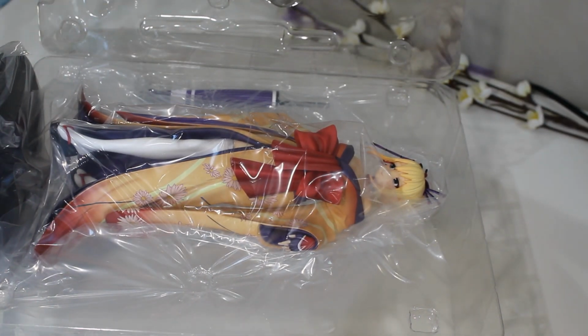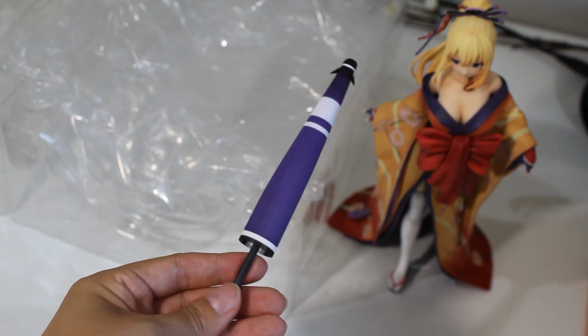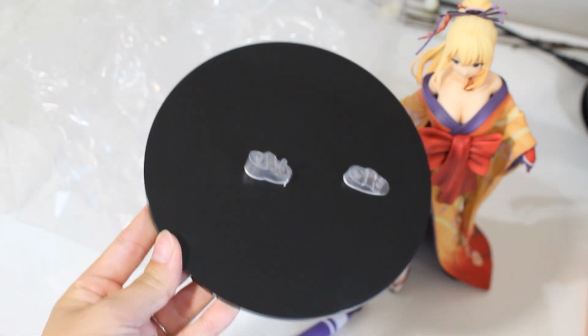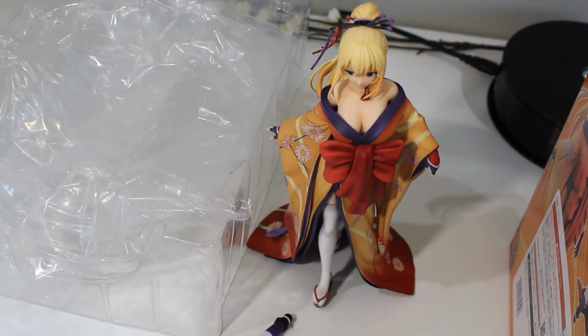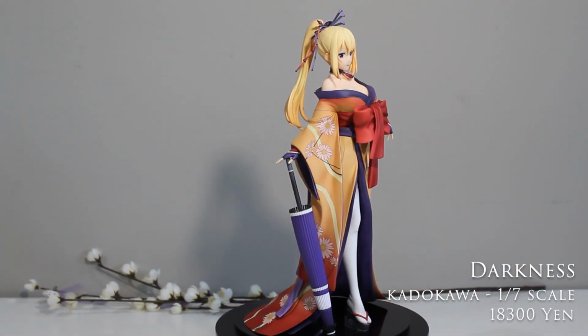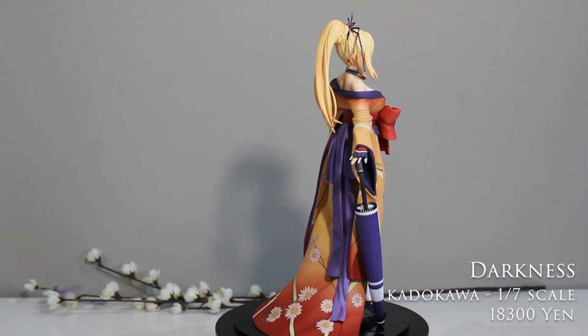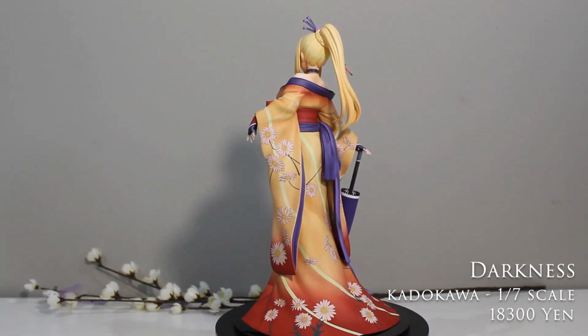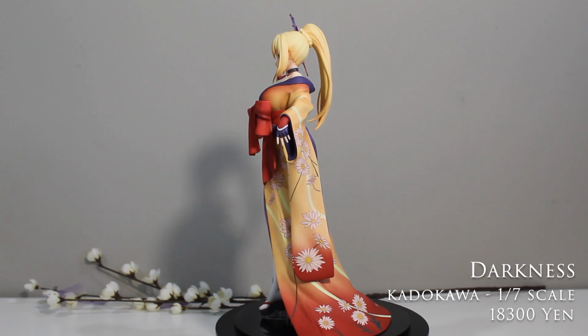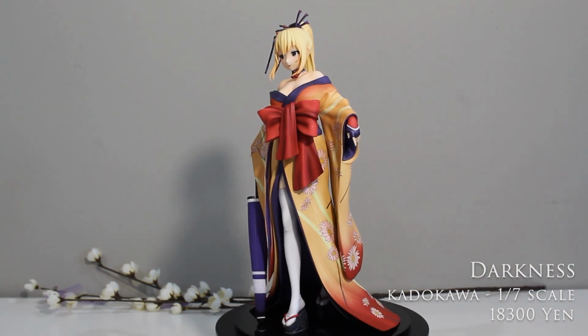But let's take her out of the blister. Here is her umbrella. It's nice. The base is very plain, a little disappointing, but Darkness also stands by herself if you wanted to display her like that. But here is a full view of this beautiful figure. I just love all the colors and how they come together. I think the fabric flows really nicely, and I love the slit in the front.